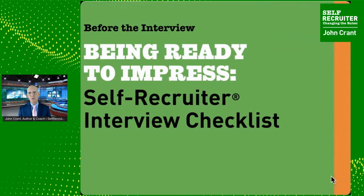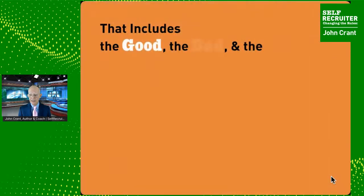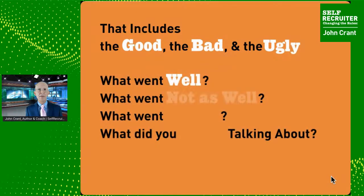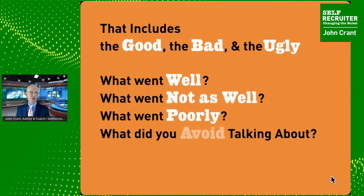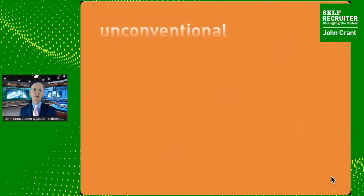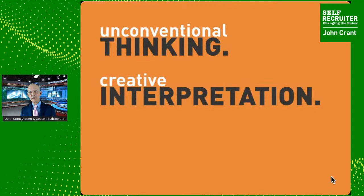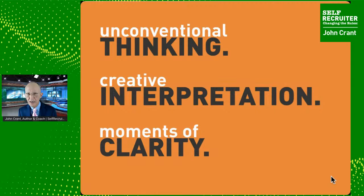The interview checklist. We're going to run through this and just have you think about a couple different things here. We have to think about everything that happens during our interview. That's good, bad, or ugly. What went well, what didn't go well, what went poorly. Did I avoid talking about something so important? That's managing our interview process. We're going to have to think about it's a selling opportunity. It's not simply a Q&A.